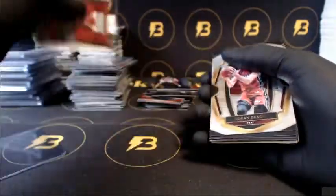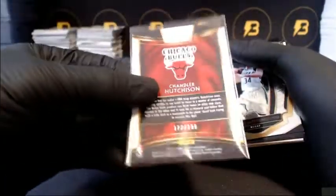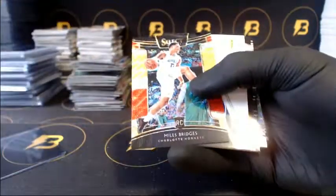Silver. Dunn for the Bulls. $299. We got Hutchinson for the Bulls. $199. Lillard for the Trailblazers. We got Bridges for the Hornets.